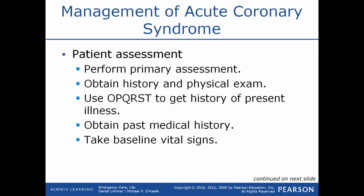Now, Q is quality, and what we want to know here is their description of what it feels like. If we say to the patient, is your pain sharp or dull? Well, we've just only given them two choices. We've only given them the choice of sharp or the choice of dull. And if neither of those actually describes the way they feel, they may give you a wrong description. R is radiation. Does it go anywhere? And again, we would expect heart-related chest discomfort to radiate to the neck, the jaw, and down the left arm.